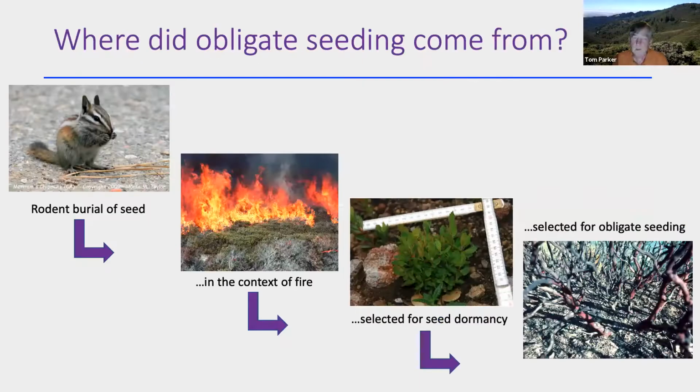But meanwhile, Arctostaphylos takes off. And it's mostly due to obligate seeding. And that obligate seeding, as you could see from the Arbutoideae, came from rodents burying seed. And in the context of fire, that selected for open habitats, and the seed became dormant, and you ended up with long-term dormant seed banks. The rodents were doing all that nice burial for them.